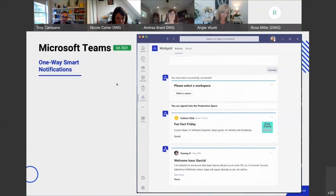Yeah, so Microsoft Teams has several different ways that you can integrate with it. There's options to add web-based tabs within your channels. The option that we're moving with is what's called a personal app.